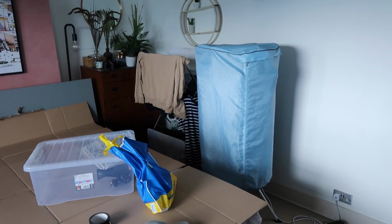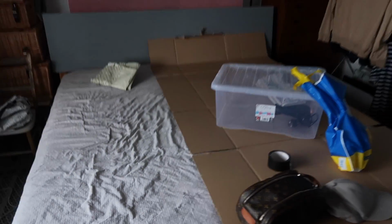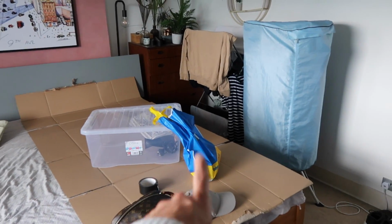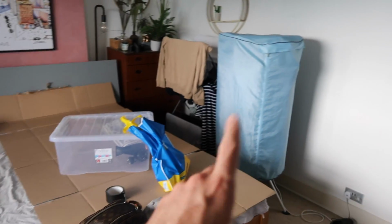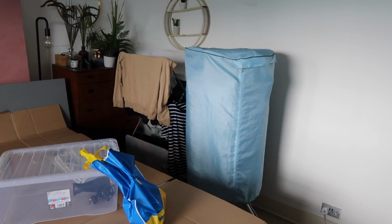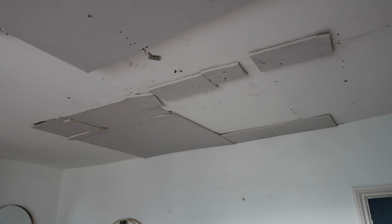And then this is the bedroom. So as you can see, the bed has been covered. This is just an old duvet cover, but what I'm going to do shortly is put all the plastic sheeting over it as well. I've laid some cardboard down too. Over here, we still have to do washing, so that is the space to do that for the time being. And then above, you can see the ceiling, which has been all patched up. Well, kind of, but obviously there is a lot of work to do in here.